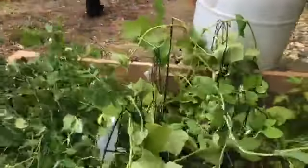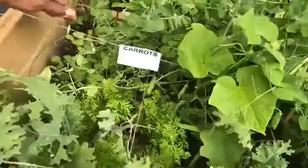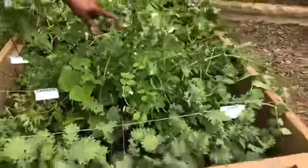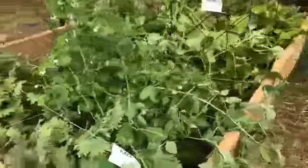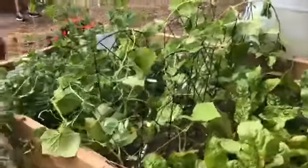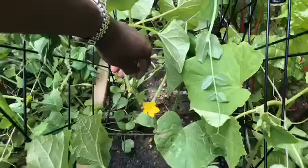We also have carrots. Now again, we planted in March, so nothing has begun to fruit yet, but these are our carrot plants, and I've got cucumbers hidden behind the peas. They haven't started yet, but here's a cucumber. See where the yellow flower is? That's where the cucumber is going to grow. So there's a whole row of those.